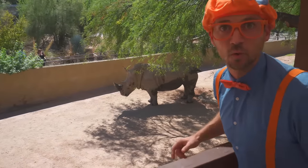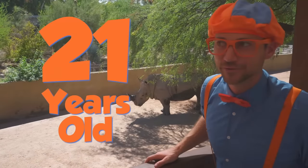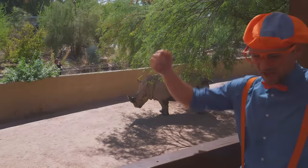That's Lulu the rhinoceros. And Lulu is 21 years old. Yeah, Lulu, party! Woo-hoo-hoo-hoo! Yeah!